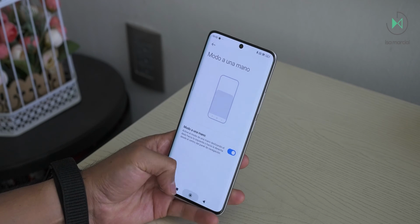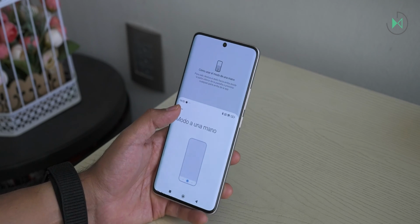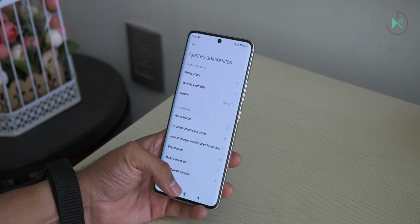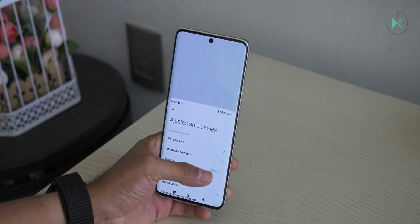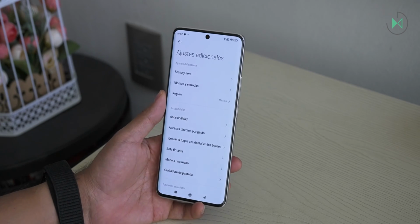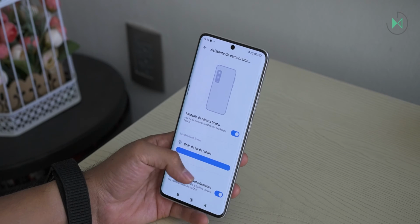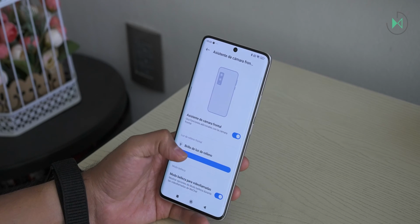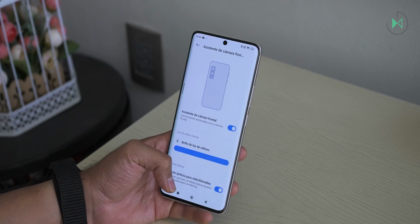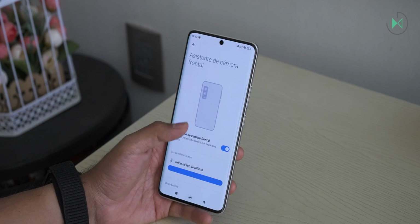The one-handed mode is iPhone style, so I personally don't like it, as although you can reach the higher areas of the screen, you can't reach the areas on the sides. So hopefully with another update they'll fix that. It also has an assistant for the front camera, supposedly to activate a beauty mode in video calls, but it is only compatible with WeChat, which is an application from China. Ideally, it would be compatible with WhatsApp, but it is not available.